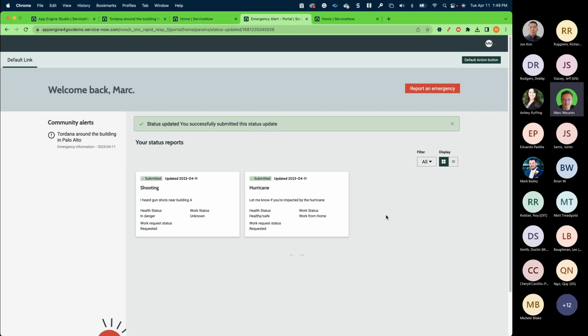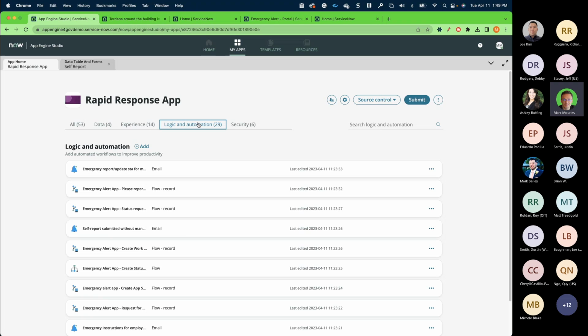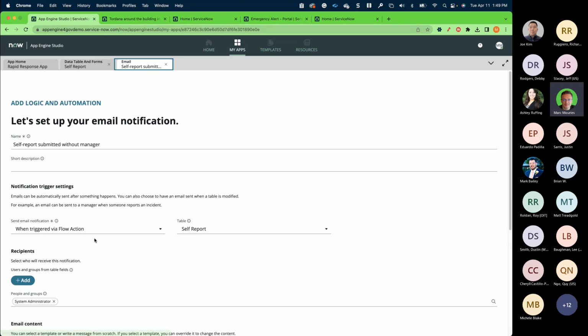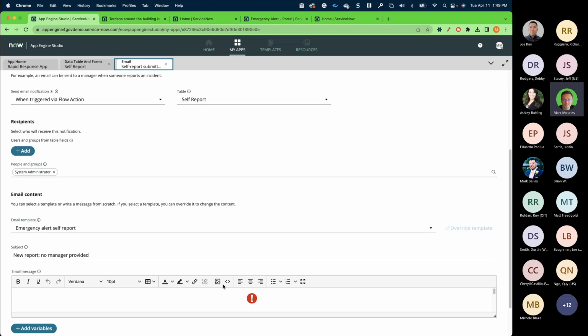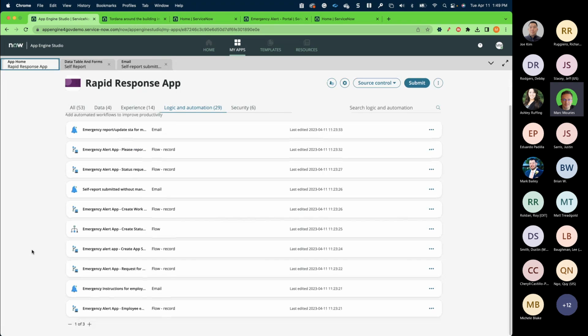Because out of the box, if I go back to App Engine Studio, we looked at the data, we looked at the experience. There are 29 logic and automation items, right? So for example, if I want to do a self-report submitted without a manager, there is a small workflow here that takes care of sending that email through the manager. It's up to you to set up the contents of that email, right? So everything is available for you to put your own sauce and leverage all those templates very quickly.